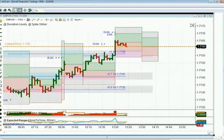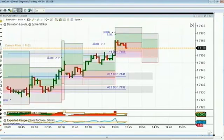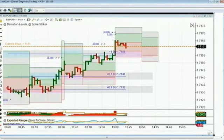But it gets moving on down. So we'll see if we get that. We might get that right now. Let's see if it keeps going. We just need a few more ticks on it, and we'll be able to take our profit. So not a bad move.